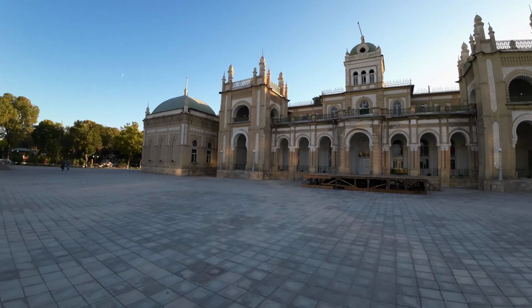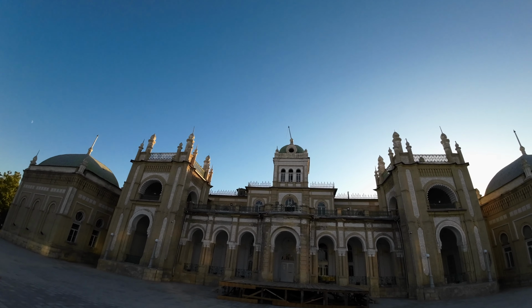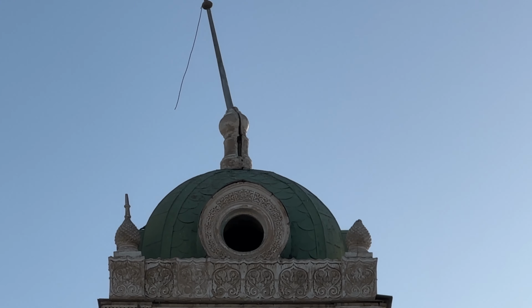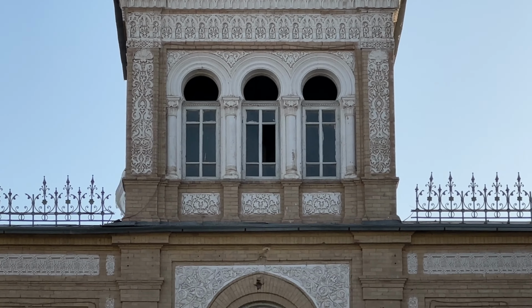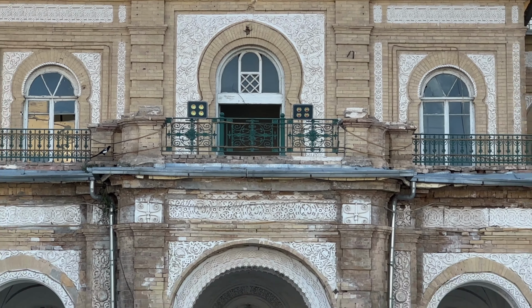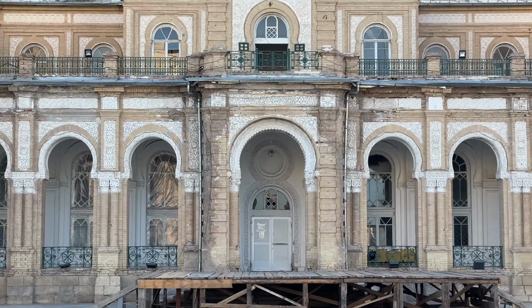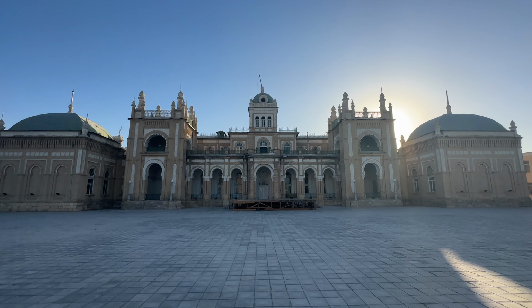Now, let's look at the palace itself. If you look up there, you're gonna see that that spire is a little bit crooked. And you might be wondering why. Or you might not be wondering why. Well, it was because this area underwent a bunch of earthquakes, several of them, which destroyed parts of this area. For example, that spire.